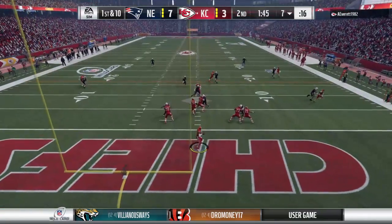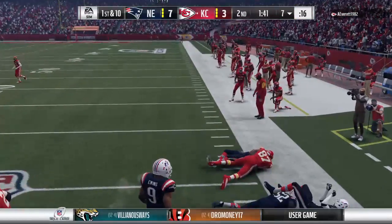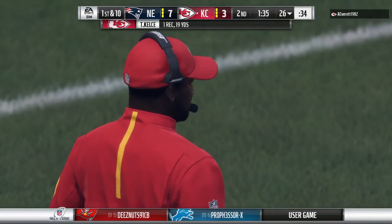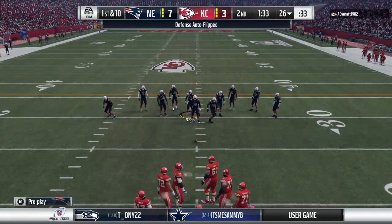Mahomes now on first down. And this one caught by Travis Kelce. And he's taken down, but not before he gets this across the 25-yard line. And the play goes for 19 yards, gives him a new set of downs.